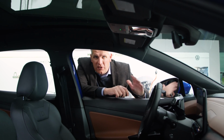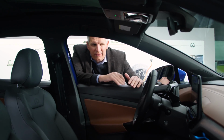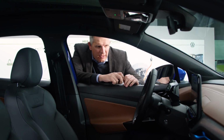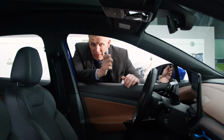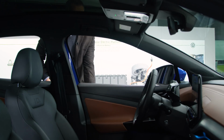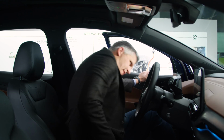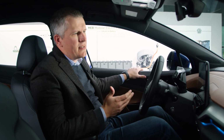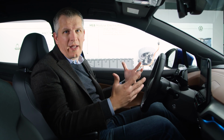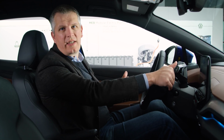Now, one of my favorite features before we jump inside about the ID.4 is that this vehicle is super intuitive and very, very easy to use. And there's no better way to display that other than to effectively take the key, put it in my pocket. I'm going to unlock the door with the KESI system. And you'll notice that as soon as I seat myself in the seat over here, the vehicle recognizes that I'm in the car and it immediately awakes and is ready to go. So now all I need to do is put my foot on the brake, twist the gear shift selector one click forward, and I'm ready to go.